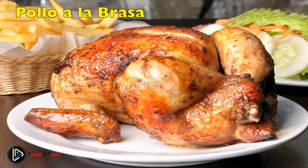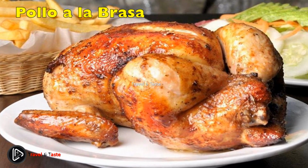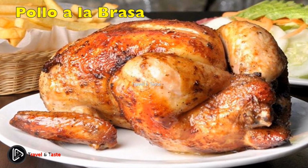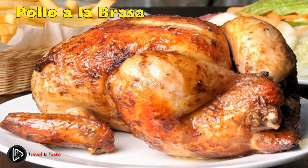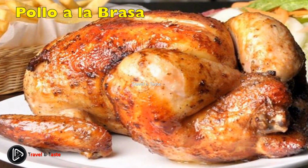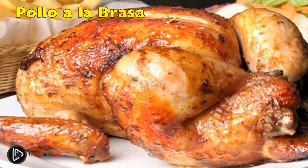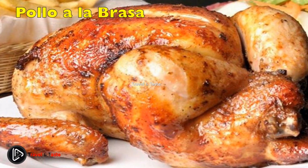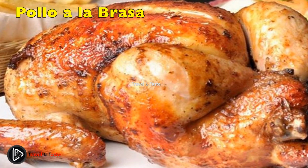Pollo a la Brasa. Pollo a la Brasa, also known as Venezuelan-style rotisserie chicken, is a popular dish in Venezuelan cuisine. It's essentially marinated chicken, typically seasoned with a blend of spices and herbs, and then cooked on a rotisserie until it achieves a flavorful and juicy texture. This dish is up there with some of my favorite roasted chicken worldwide, incredibly succulent.